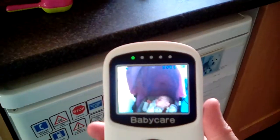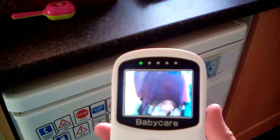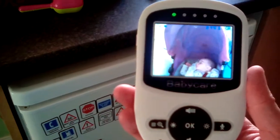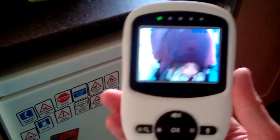Where's the camera, just to see if she's alright? You know what I mean? There you go, she's still sleeping. There's my camera, and that's her sleeping in her pram upstairs. She won't nap in the cot during the day. She always sleeps in the pram, so she does, with her wee muslin cloth beside her, you know. So yeah, that's the downstairs.